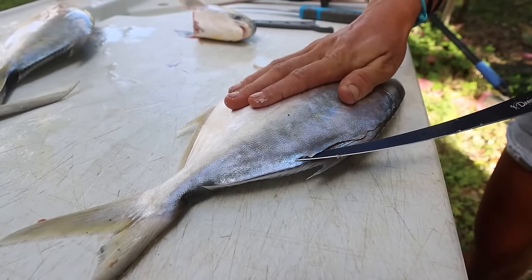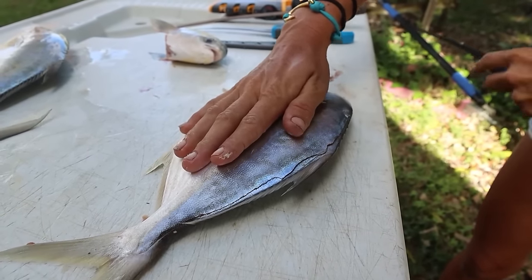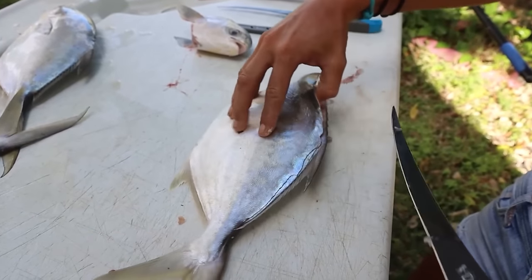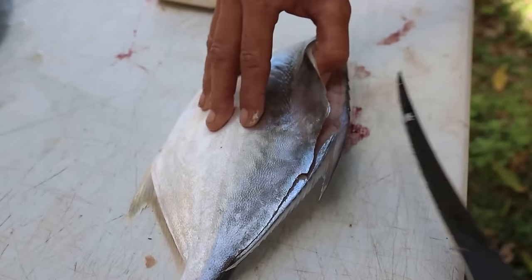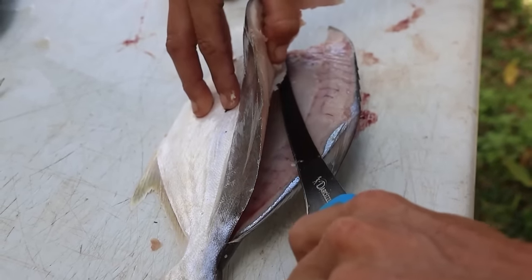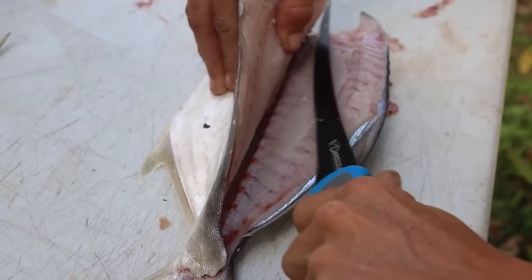And this fish is really easy to cut through the skin. I would say it's very close to like a moonfish or a lookdown. It just has like a super thin skin that runs right across the delicious meat. And even the bones are easy to cut through. So I'm just taking my time, really bending that blade and just getting right along those bones.